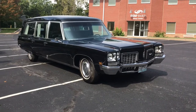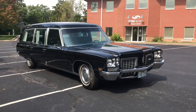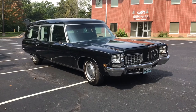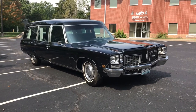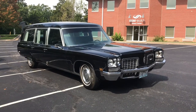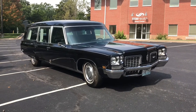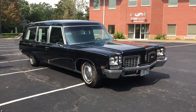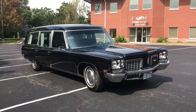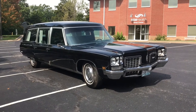This car was custom built by Cotner Bevington on an Oldsmobile 98 chassis. They would have cut and stretched it and then custom built all the coach work, basically from the windshield up and the front doors back. It's got a 455 in it, around 70,000 miles. And it runs pretty good. I haven't had much chance to drive it, but it's really a good runner.